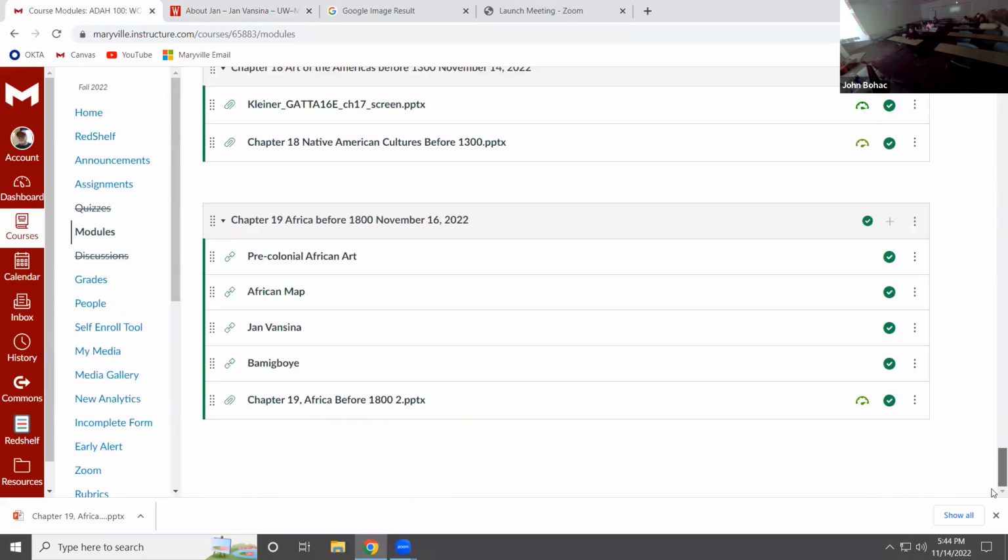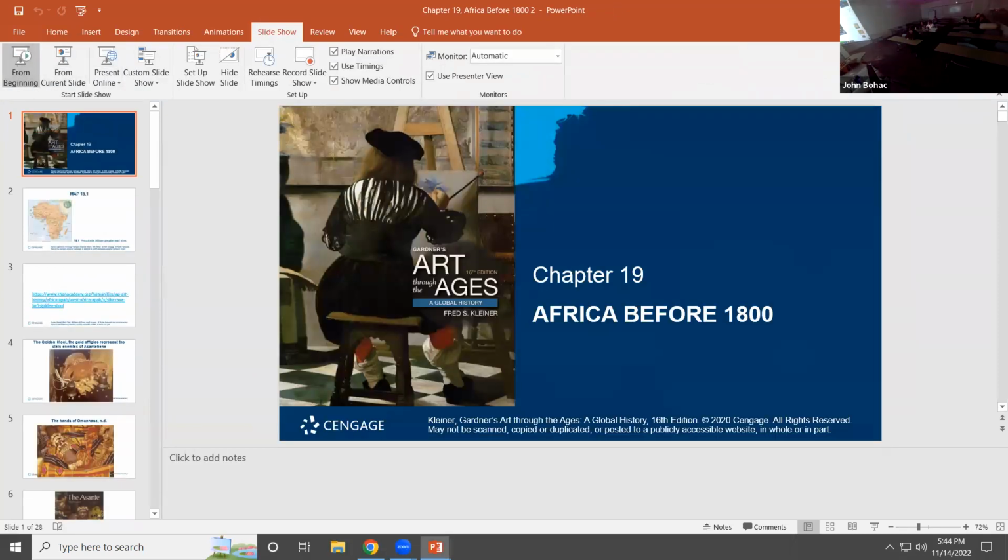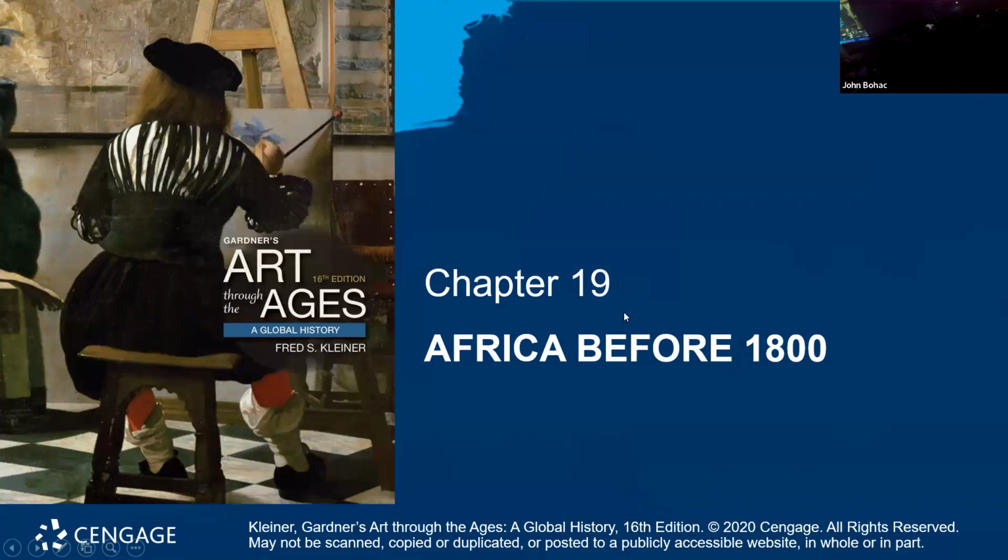I think let's take a look at this. I got some things embedded in this PowerPoint too. So anyway, Africa before 1800. As I was saying, Europeans came in. Europeans were there before this time, by the way. As a matter of fact, the Portuguese and English and a lot of the other more nautical cultures of Europe, those on the Atlantic, had been coming around and trading in West Central Africa.